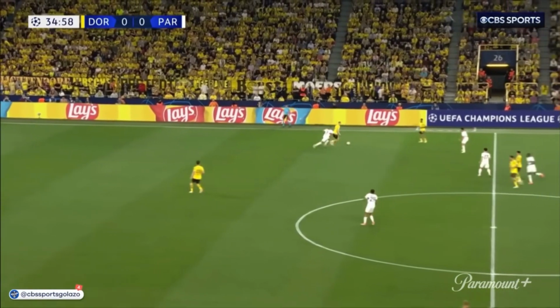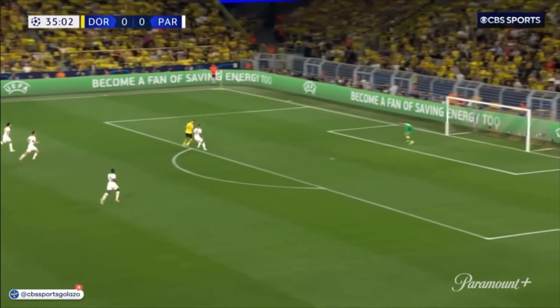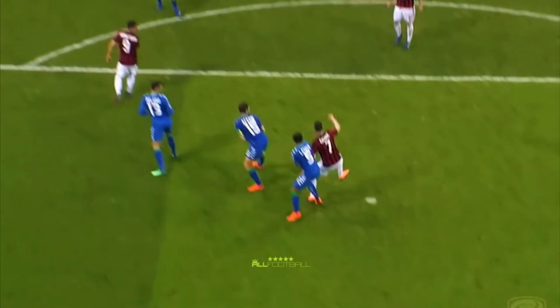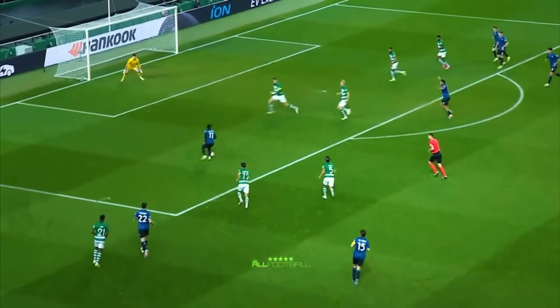Like Füllkrug in the Champions League, they need to be able to take the ball out of the air and then finish. But they also need to be able to back up their man, pause, and lay the ball off. They need to be able to turn. They need to be able to spin in behind in one touch.